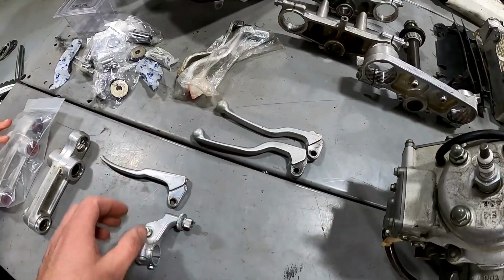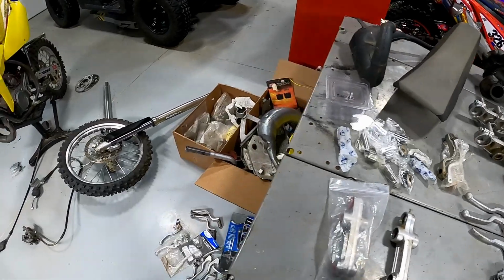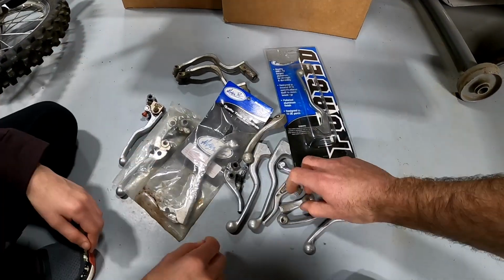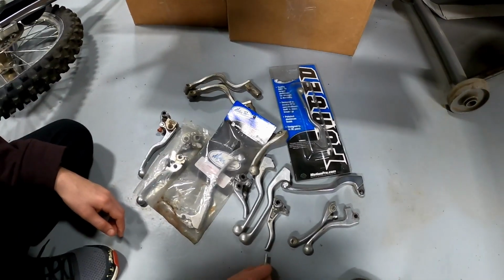Some levers. These are the only levers that even looked close to working, and that brings us to the next pile. This is all broken. Braxton found all these. Every single one of these is snapped off, broken. And none of these are really even for the bike that we're working on.